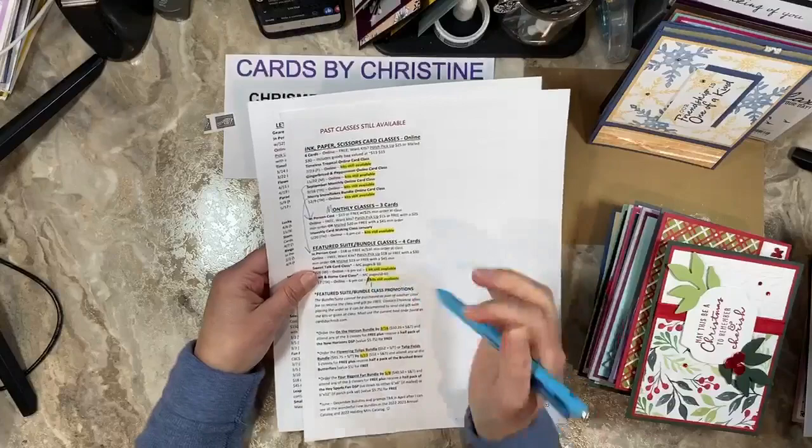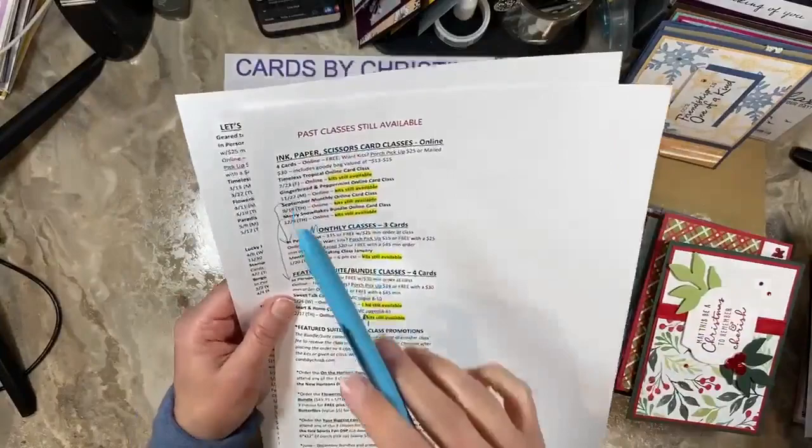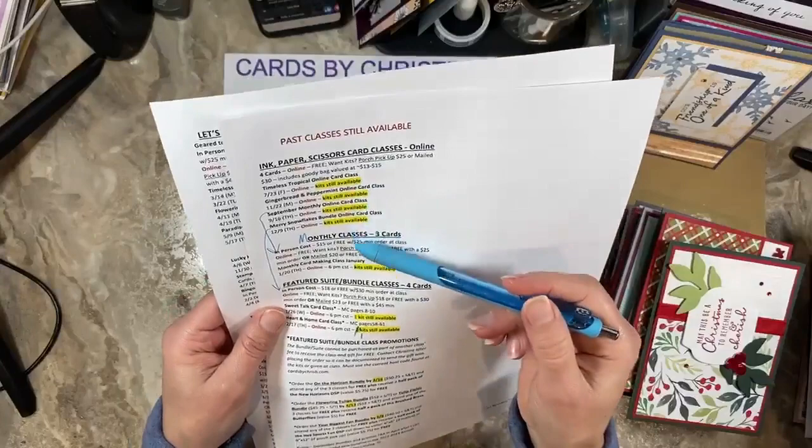Yes, this is Linda Hodge. This is where you would go. Past classes still. I need to get this rearranged and look a little bit better. But I try to say that I have kits available or like one kit available. And so this is where you would go. And if anybody still wants any of these past kits, you could still get them for free with a minimum order if that's how it was, or you could pay for them.